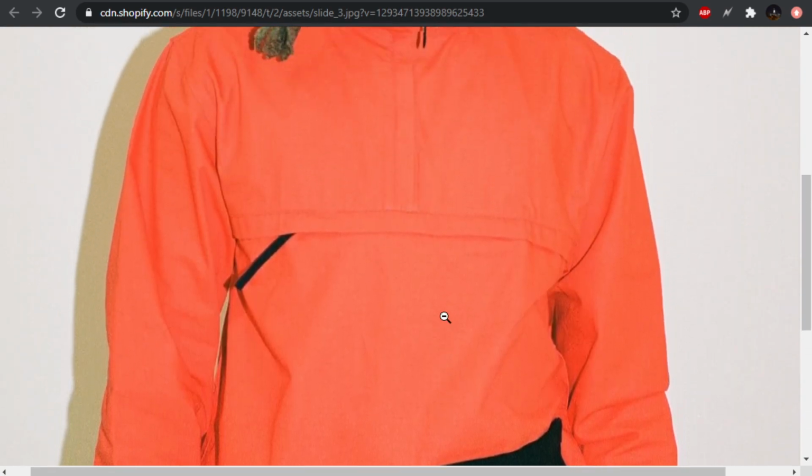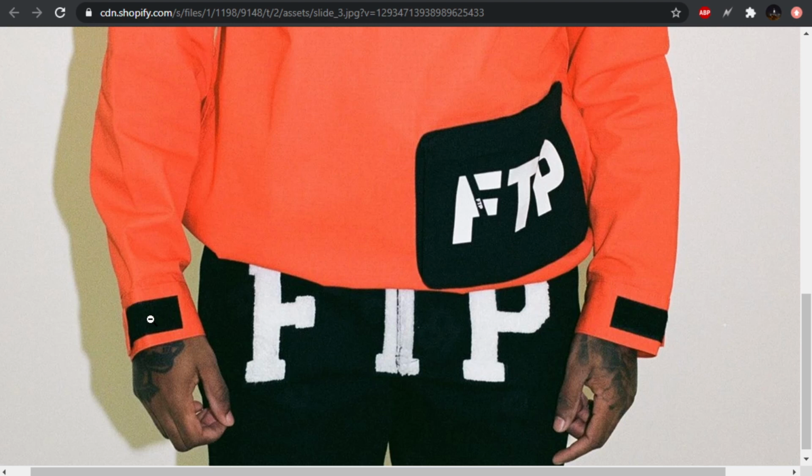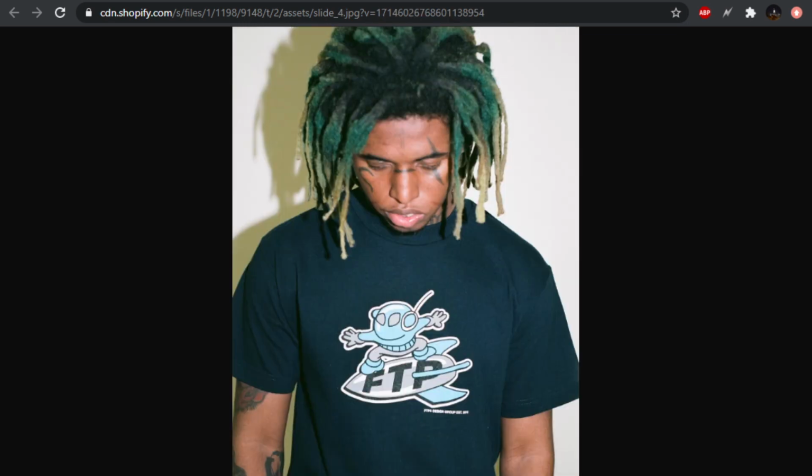Moving up to the jacket, I'm not crazy about it. We have this little pocket down here that zips and has the logo on it. And then these black squares on the cuffs look like they're just Velcro to tighten it, which goes super far. So it looks like you can really ratchet down on your wrists. So if anybody's into that.